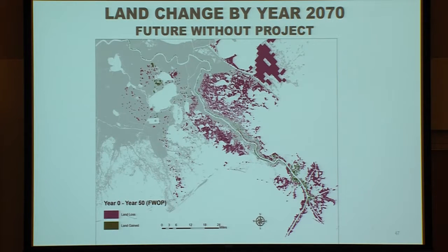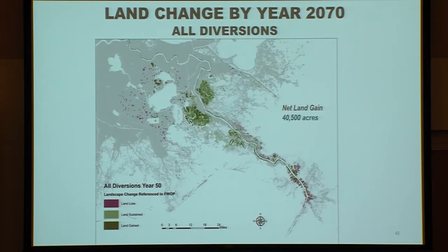So it was doable. Just an example of the kind of questions that we're being asked. Are these things effective? Can they build land? We know conceptually they can, and we know a lot about deltas and how they work. But how much land would you actually build with 75,000 CFS at that location versus that location? We can predict, as you saw before in the red map, what would happen if we don't do the project. And then, if we do 4 of these diversions, what do we get? We get the green. If we only do 2 of them, what do we get?